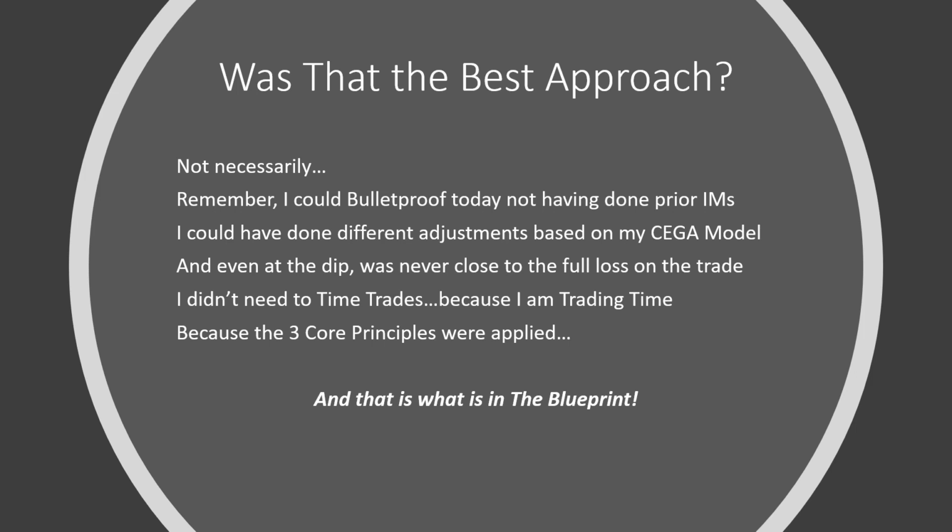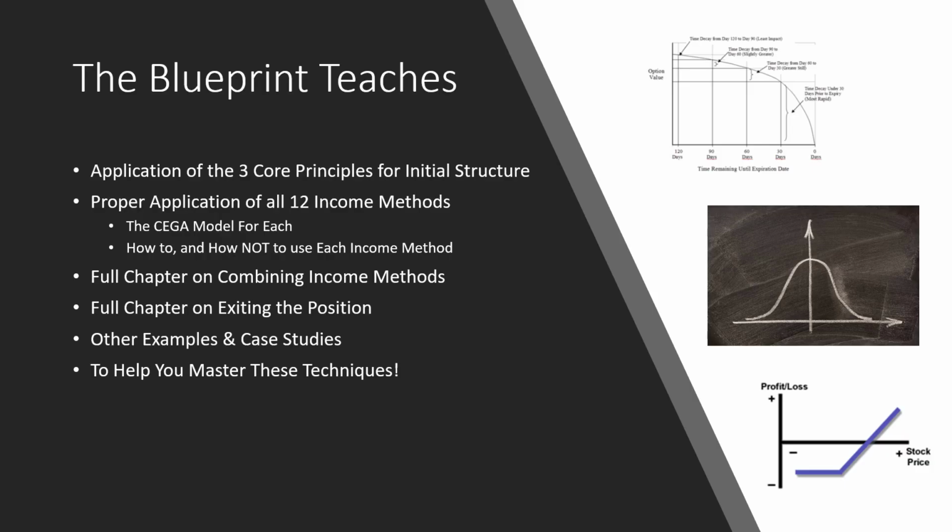And even at that worst case scenario, when the stock was below 60, the position by itself with no income methods was never close to that full 7.7% loss on the position because time was on our side because we followed the 3 core principles. I don't need to time the trades because I am trading time with the proper structure. And that is what is in the blueprint.